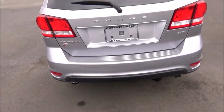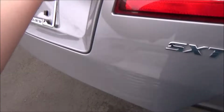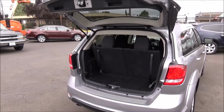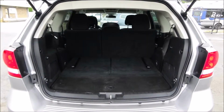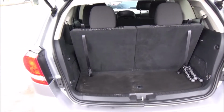Dual exhaust with the V6, rear wiper. As for cargo space, the Journey offers 10.7 cubic feet of space with all the seats up, 37 cubic feet with just the third row folded down, and finally 67.6 cubic feet with both the third and second rows folded down. Also available is a full flat front passenger seat for even more space.